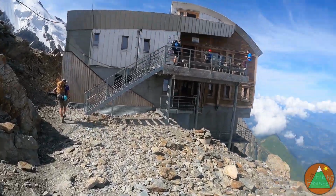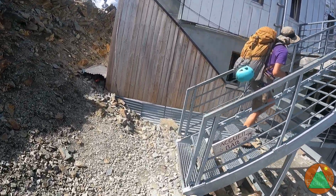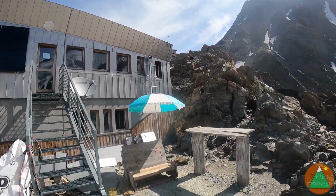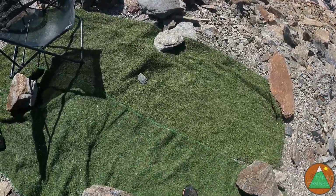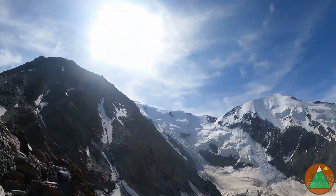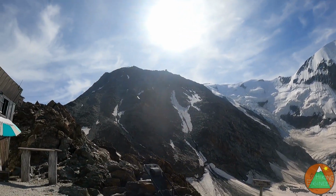We've made it to Tete Rousse. Might as well just go summit right now. I just came out the back side of the hut. There's a little sign that says Tete Rousse Beach. There's a little tarp with some beach chairs here. You can just chill, look up at the Gouter hut, and then you're going up that snow slope and beyond for the Blanc summit.